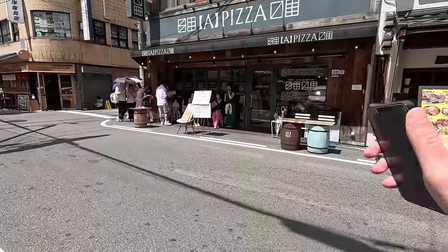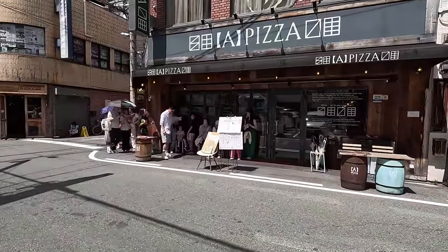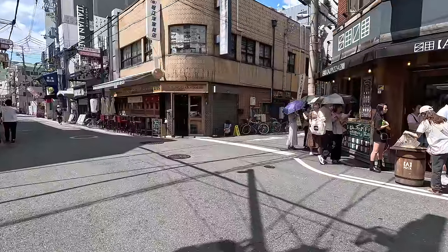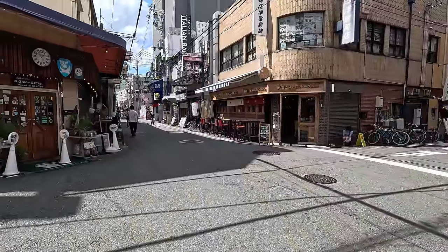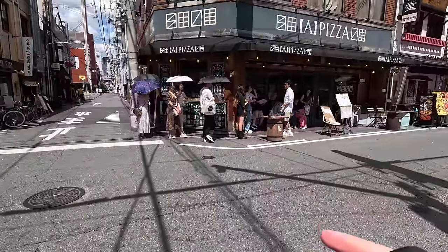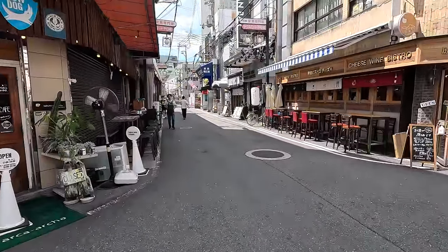I tell you guys, there seems to be a serious pizza culture here in Japan. Actually, now that I'm thinking about it, my favorite pizza in Asia, Pizza 4P, is a Japanese owned pizza spot. But this one has a line out the door here. Looks really good.